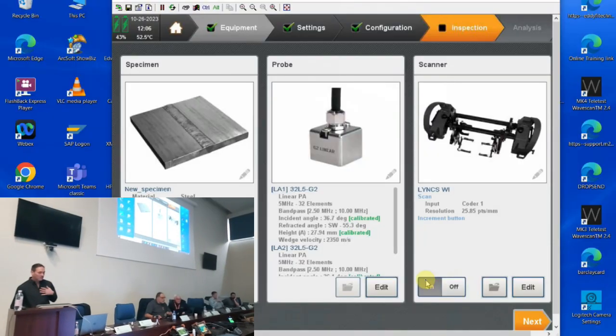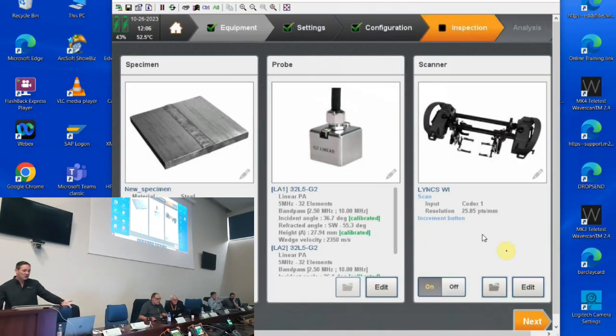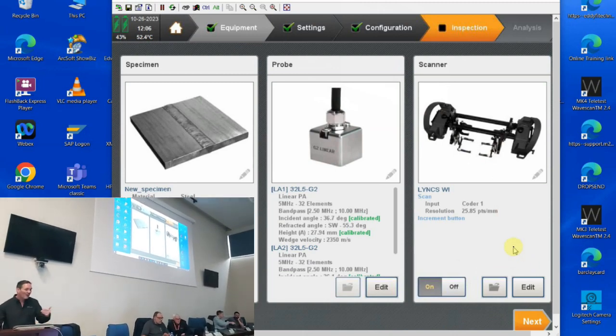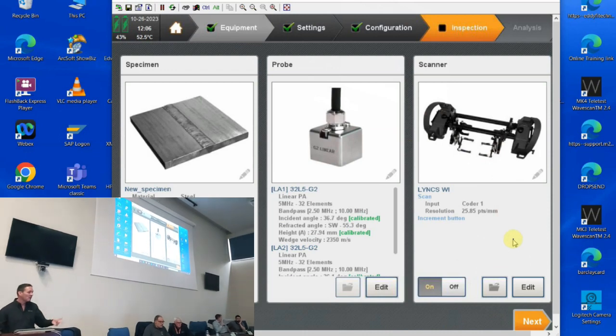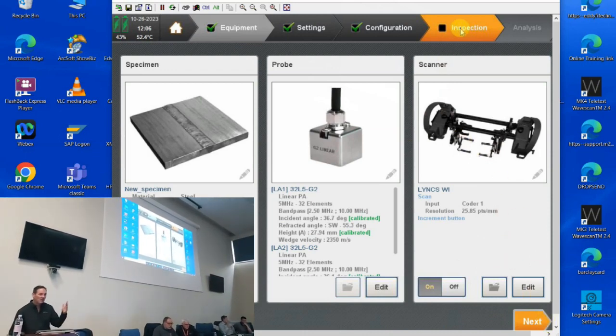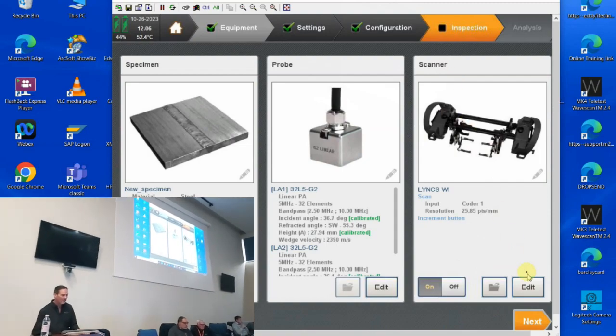In this case, we're using a scanner. Again, I can turn the scanner on, I can turn the scanner off, but also we have a full list of scanners, not only Eddyfi scanners, but also Gyra scanners or Phoenix scanners, whatever you want to use. As you can see here, the buttons are now green. That means I can go to the next setup, and basically this is where the magic happens.